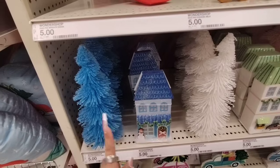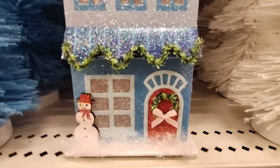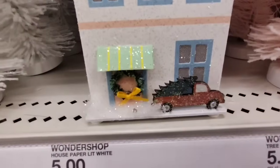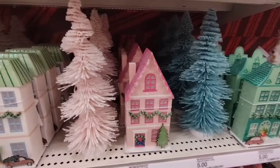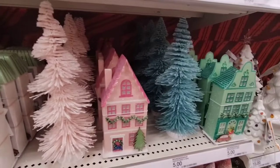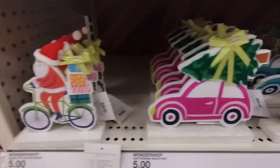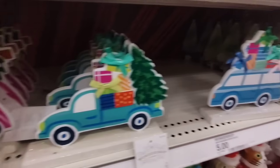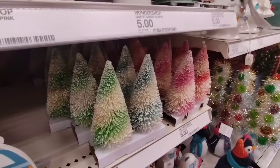This is all $5. The tree, the house with the snowman and the wreath. And then we have the white tree. And then we also have the little buggy and the wreath. And of course we have the pink and the blue. Very, very cool. We also have Santa on a bike, five. Tabletop decor, the pink buggy, the truck, the van, and then look, we also have the trees, 2 for $5.